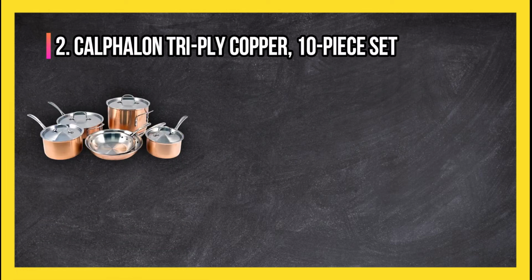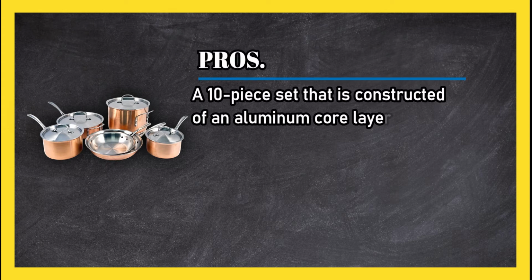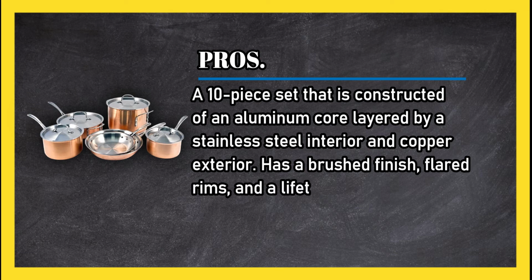At number 2. Calphalon Tri-Ply Copper 10-piece set. Pros: a 10-piece set that is constructed of an aluminium core layered by a stainless steel interior and copper exterior. Has a brushed finish, flared rims, and a lifetime warranty.